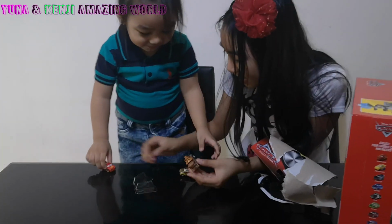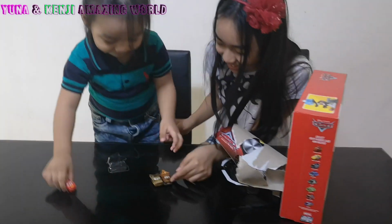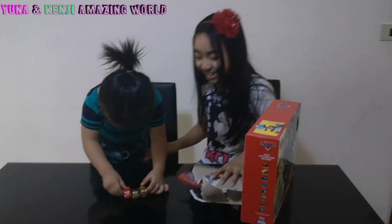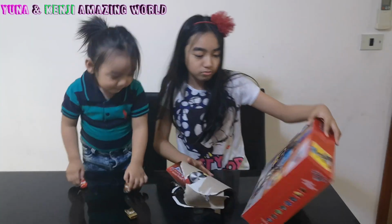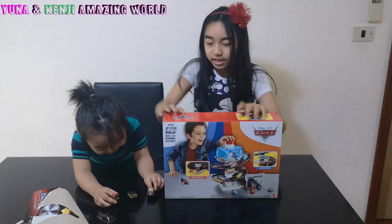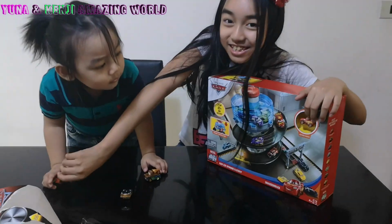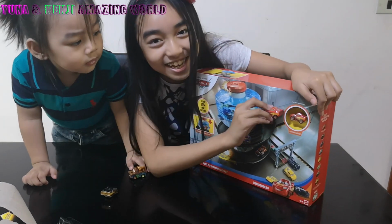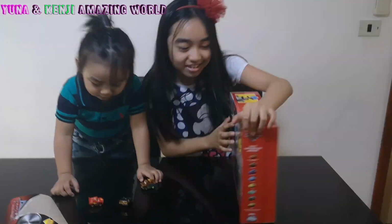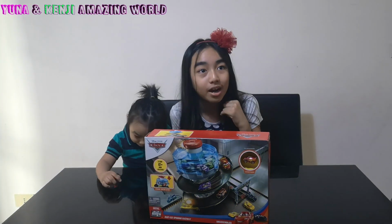So we've got Mater, McQueen, and Ramon. Tiny little cars. And this one. There's actually a twin baby McQueen inside. That is so cute. So Kenji, would you like to open this one? We're going to unbox this.